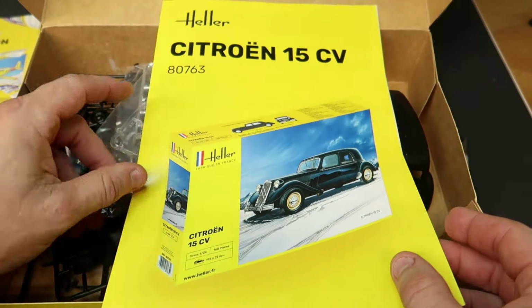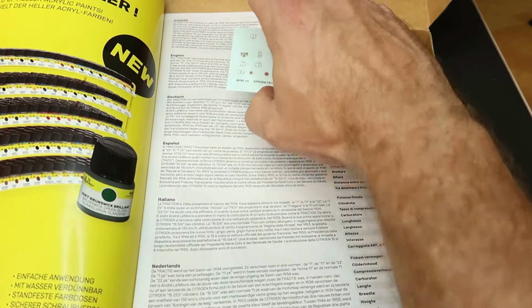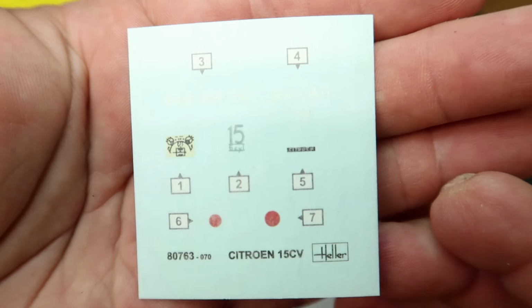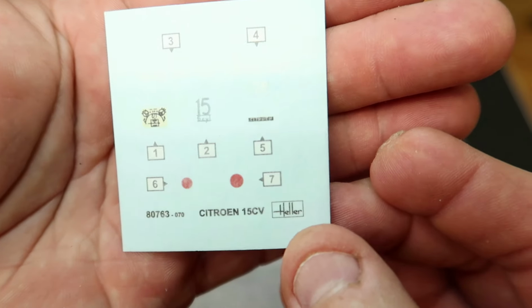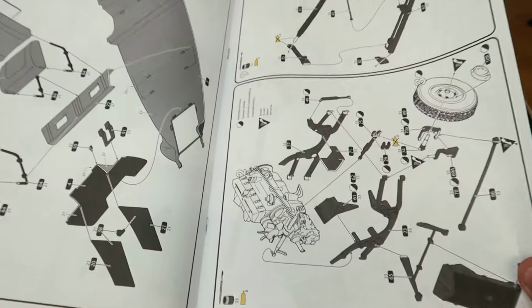There's the instruction booklet with the beautiful box art of the box that I have. There's some decals that are... I think they've got a film over them I need to take off. There's that. Not many decals on this car. Very nice instructions.